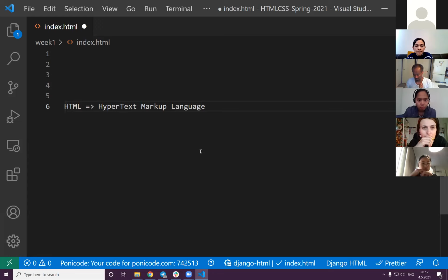Actually, hypertext means a text that is linked to another text or another piece of information. Then what is markup? It sounds like makeup. Okay, whatever. But markup, it's marked. So we mark something to be what?